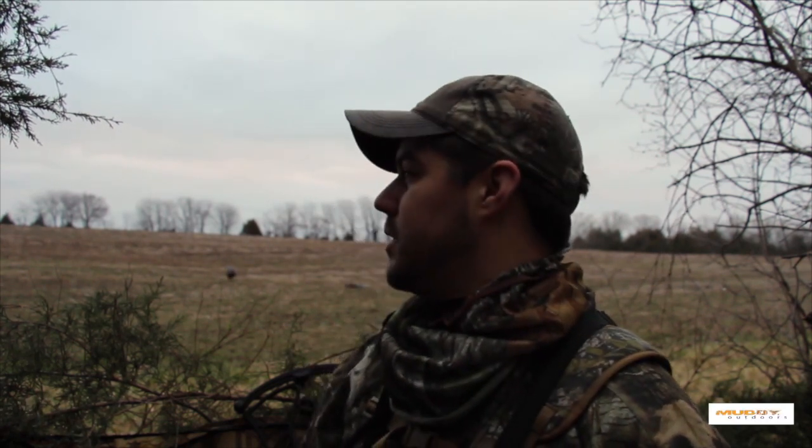So back out here on a new piece of property. Got a lot of toms gobbling up north of us. Got a perfect setup. It's windy today. You know, it's going to be up to 20 miles an hour. Maybe you can get some gusts over 20 miles an hour.